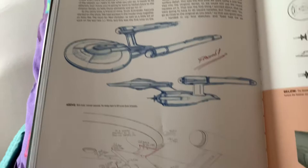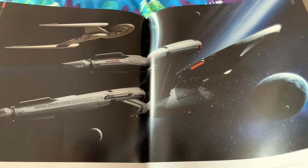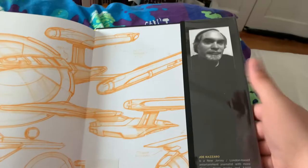More lightsabers. And Discovery and the Enterprise. And the Afterword. Dedication. Acknowledgements. And back page. There's Joe.